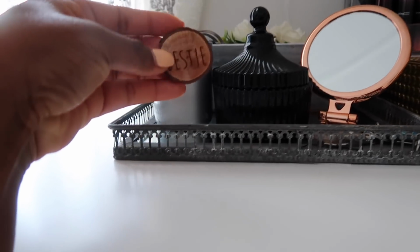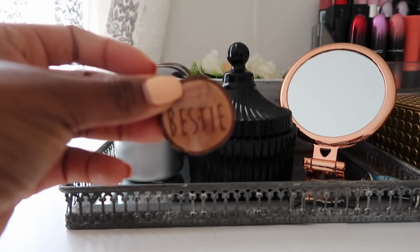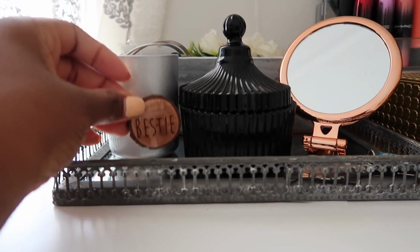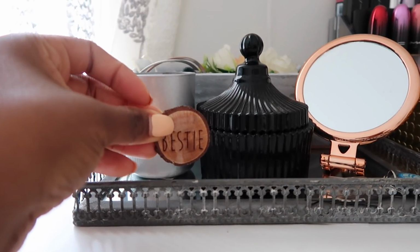This is so sentimental to me, guys. This was given to me by my best friend, my all-time bestie, and I still have it, and I take it wherever I move.